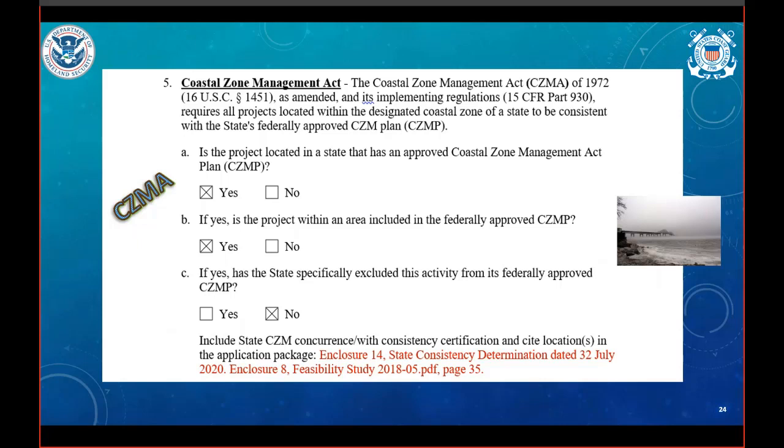For folks who manage projects along the coastline, those states, including Georgia, are likely to have a coastal zone management plan. For your application to be considered complete, you'll need to secure concurrence from your state coastal zone management agency if the project is going to pose any impact to the coastal zone. Different states may have different agencies in charge of coastal zone management. For example, Texas CZM concurrences are handled by the Texas General Land Office, while Virginia DEQ handles those in Virginia.